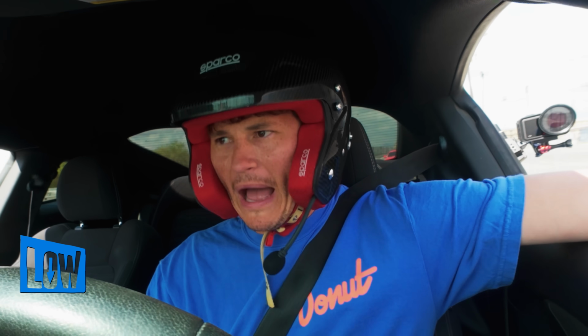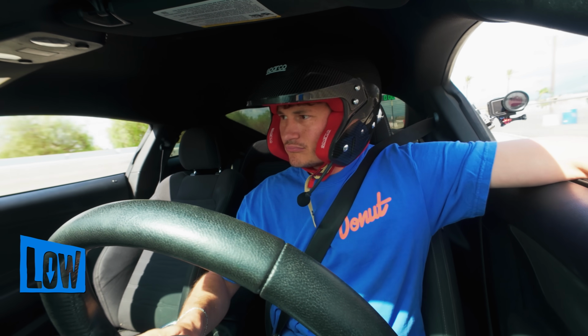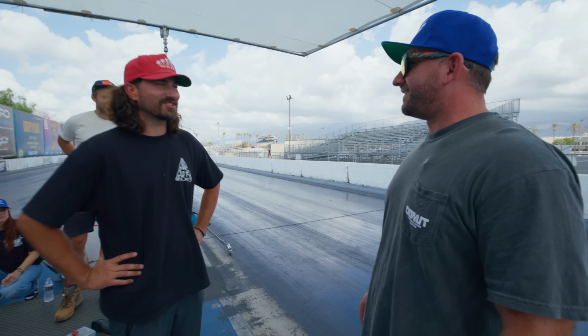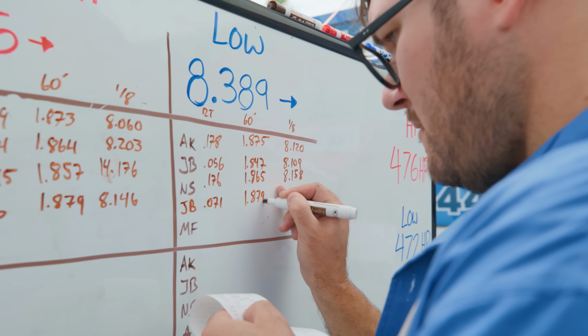High team's got more horsepower, less skill. So far, it seems to be the battle of the weight though, because he is our lightest driver and he's got our best time, so he's our jockey. He weighs less than you? Yeah, he weighs 185. I know, dude. That's close. Nearly identical ETs at the 8th.